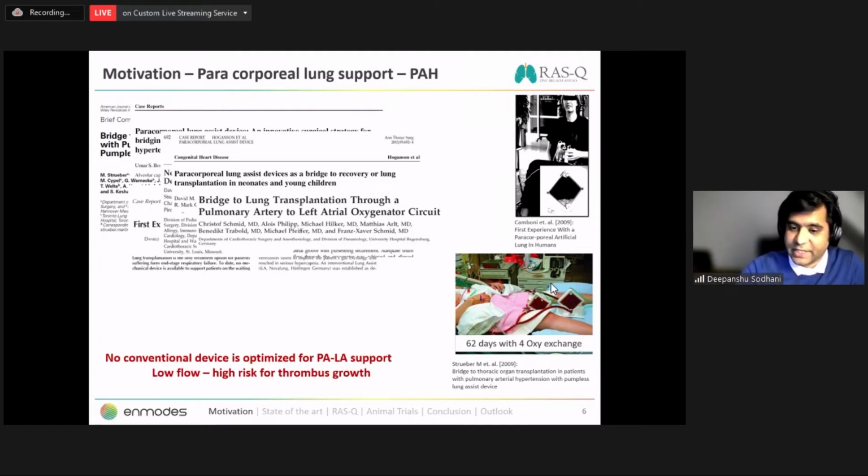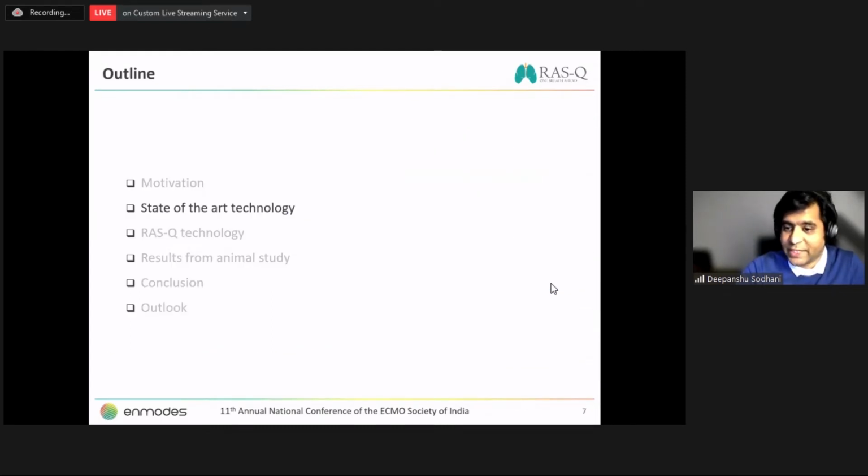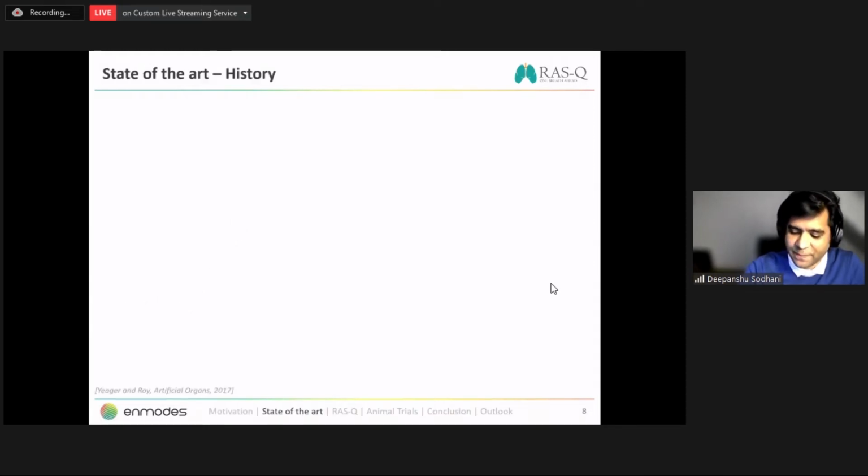So we can safely say that in today's day, there are no conventional devices out there that are optimized for PALA support, that is pulmonary artery to left atrium support. These are generally low flow systems, and with low flow you have the risk of thrombus growth in these systems. Moving on to the state of the art of technology today, I will start with a brief history.